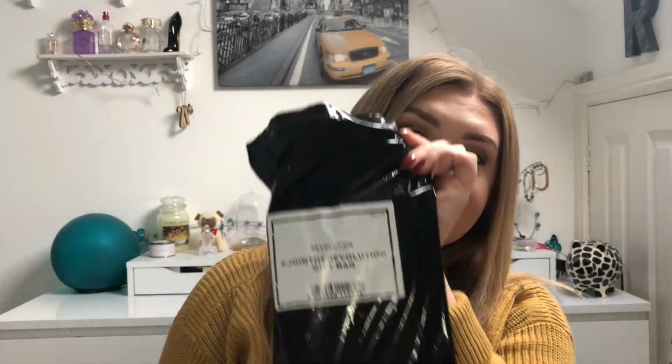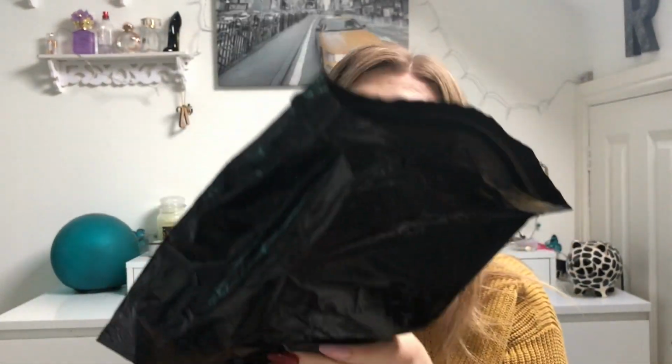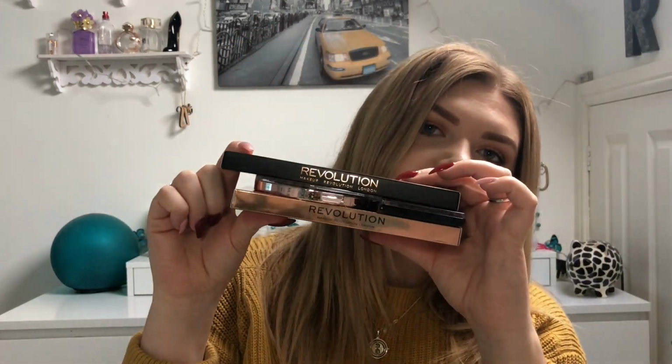Then the next thing, we will get into the free makeup. So I left this in here. This is the bag that it all came in. It says, join the revolution gift bag. So I'll just take it all out. You get these products in it, so I'll just go through it all. The first thing that we've got is the Revolution Ultra Pro HD Powder Contour Kit.